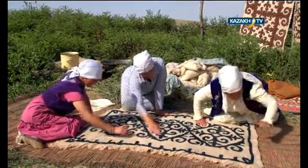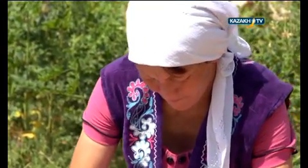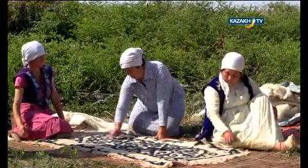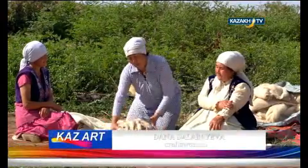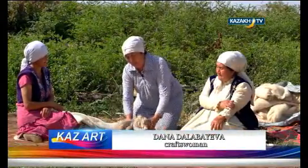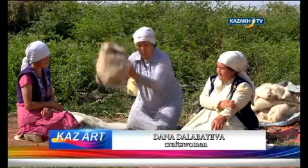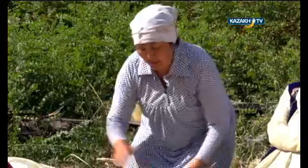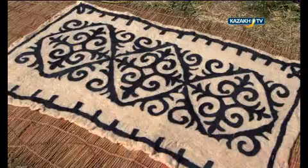The felt which has been made by the craftswoman is ready. Beautiful ornaments decorate the white felt and catches the eye. The work is hard, but while working and making the tekemet, the women forget about their tiredness. Everyone is satisfied with her job. This process is called playing the felt mat. After being played, the felt becomes more pressed, and after being pressed, it becomes beautiful. Now you will open it and see how beautiful it is.